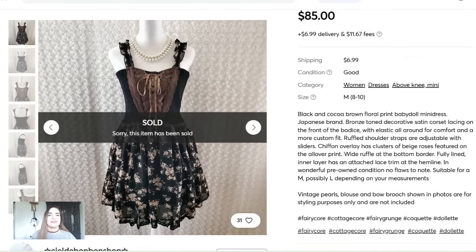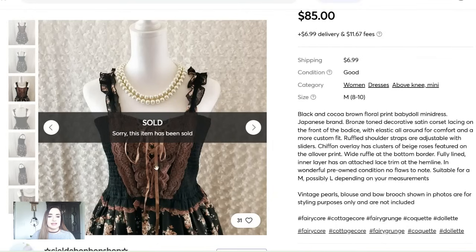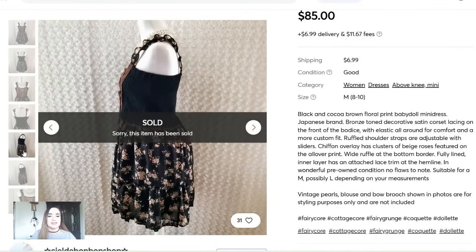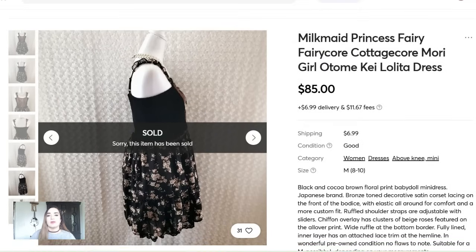And then again, that corset. So that's another one that's showing up within multiple aesthetics. Go ahead and use multiple aesthetics if it fits within those. And so this is an example of one here. And you're seeing that lace up detailing along the top, as well as some lace and floral mixed in there. And that one went for $85 on Mercari.